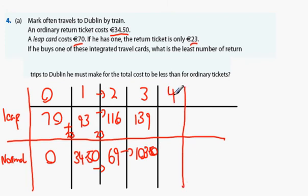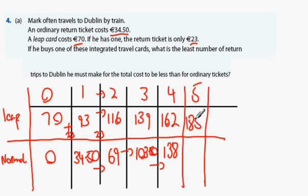Plus another 23 is €162. Okay, €162. The next one is going to be, we add on another €34.50. Then we get €138. We go for the fifth trip. Okay, so 162 plus 23 is €185. And then that's 138 plus 34.50, and that will put us to 172.5.